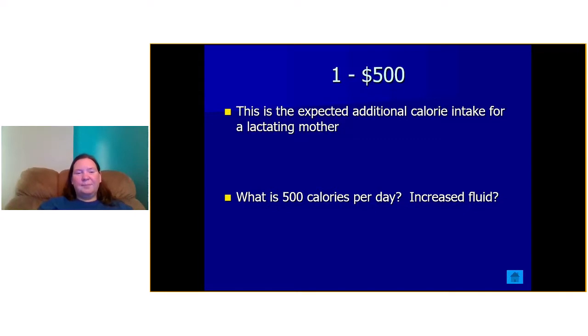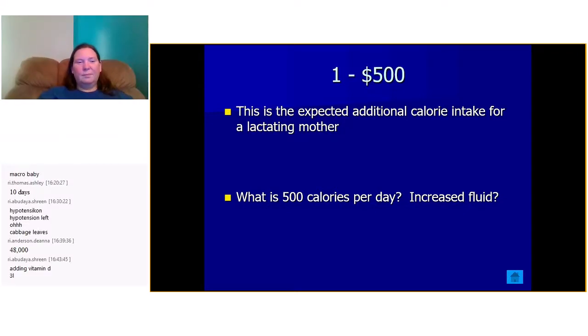How much extra fluid? It's 3 liters total, right? Yeah, so about 3 liters total. So we tell them about an extra liter a day than you would normally. So 8 to 10 cups or 1 liter a day. Very good.